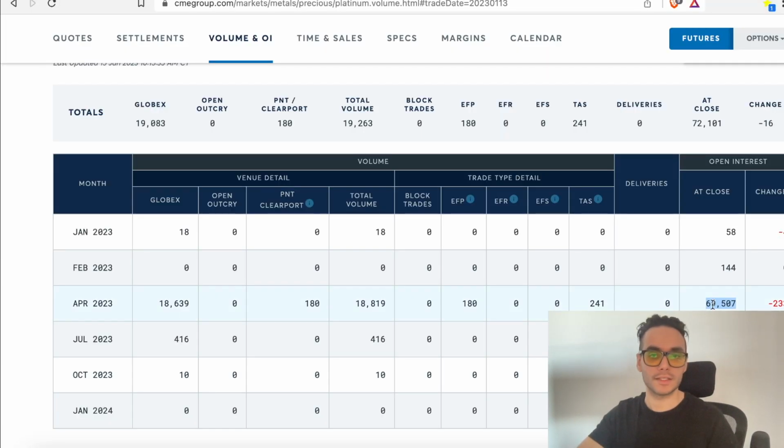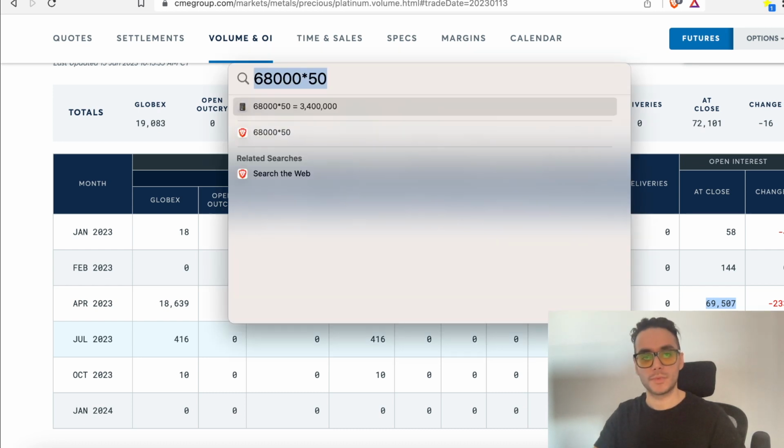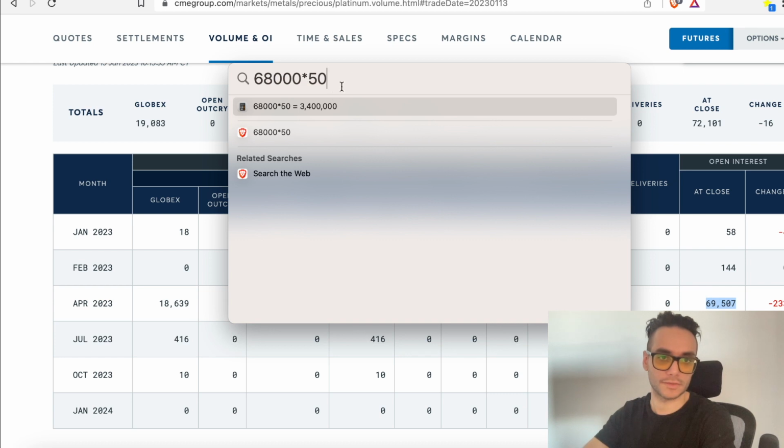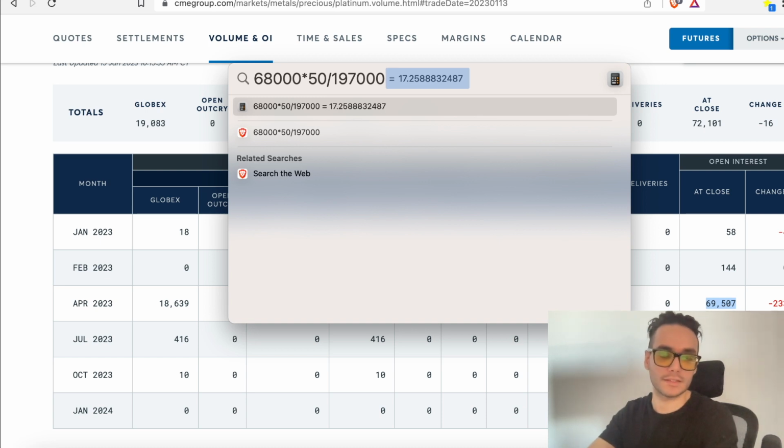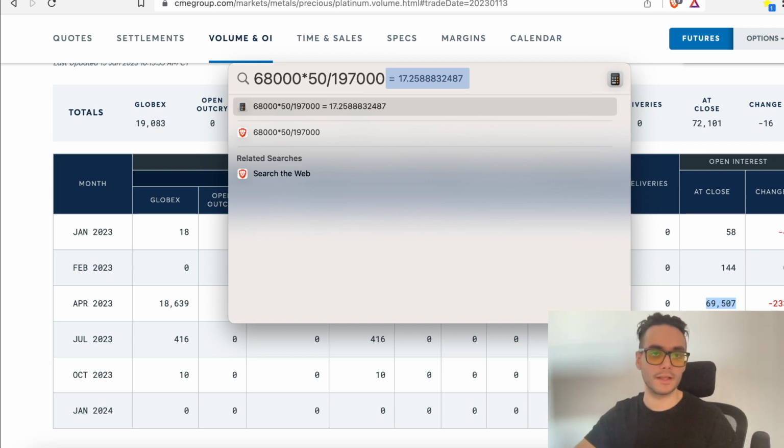But the calculation we did, which was the total open interest that closed, 69,000 contracts, which we again multiply by 50, which is the size of the contract, you get 3.4 million troy ounces. So this is astronomically bigger than the 197,000, I believe. This is 17 times the amount we have in the vault available in stock.